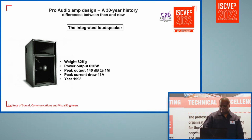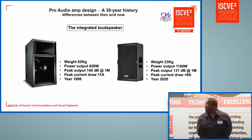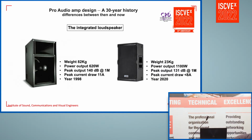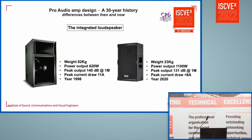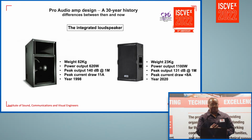It's 82 kilos. If we roll on forward to 2020, we have an integrated loudspeaker that weighs 23 kilos, has a power output of 1100 watts, and produces 131 dB. This is the 1100 watt amplifier that powers that speaker. As you can see, it's pretty small. So in that amplifier, you've got the high switching power supply, and the Class D output stage as well. And that's where we are now, pretty much.